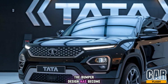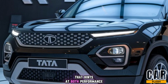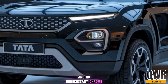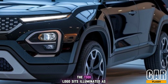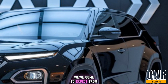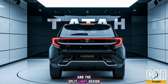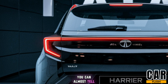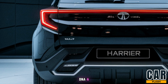The bumper design has become more aerodynamic, with vertical air curtains and a clean lower lip that hints at both performance and efficiency. There's a beautiful simplicity to it, no unnecessary chrome, no fake vents, just a confident electric face that looks modern and premium. The Tata logo sits illuminated at the center, adding that EV signature feel we've come to expect from electric models now. The headlamps are positioned lower on the bumper, and the split light design really gives the Harrier EV a bold, robotic kind of presence.